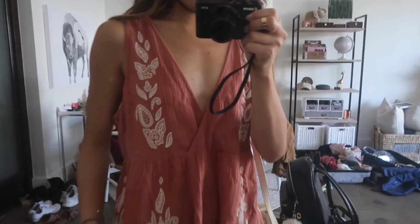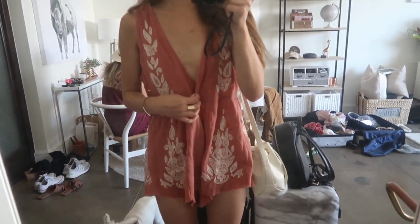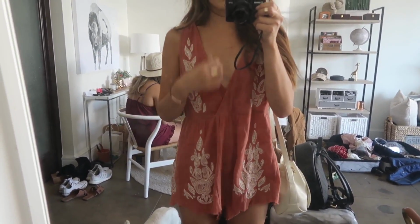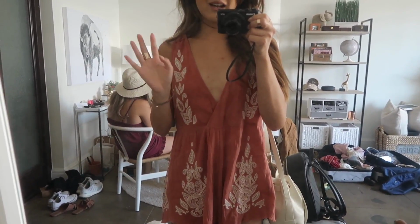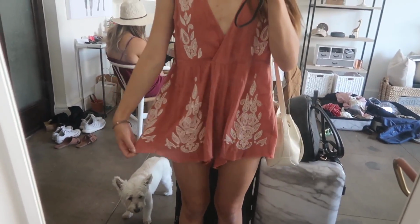It has the floral details right here. And I just really like this color. It comes in actually a lot of shades. This one I have is the dusty rose, I believe. It comes in black, white, purple, a pink or something. So I have it in the blush or dusty rose color.